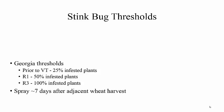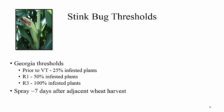So we have adopted the Georgia thresholds, and these have been separated out into different times of the growing season. We have a threshold that we employ prior to tasseling, and that's 25% infested plants. We recommend that you scout the entire plant, and that's to prevent crook neck syndrome. If there's a short time period, maybe 8 days to 2 weeks, where the insect can feed through the plant when the primary ear is developing, that can interfere with development and cause that syndrome.